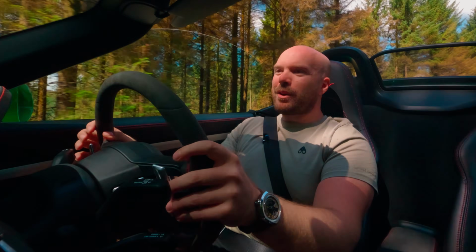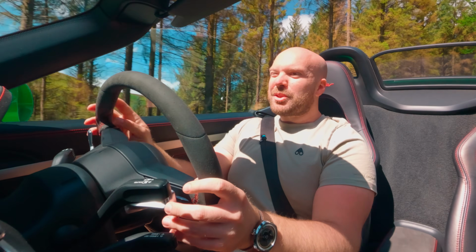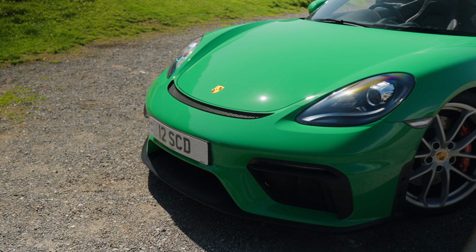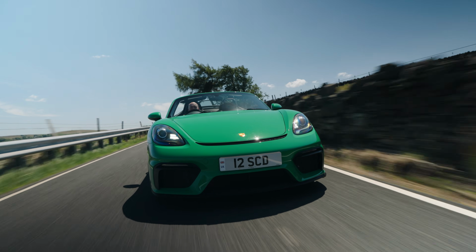The only thing it's missing really on the outside, other than the ceramic brakes, is the PDLS Plus, the more aggressive looking upgraded headlights, because there was a period of time after COVID where they had supply issues, so they all had the standard headlights.